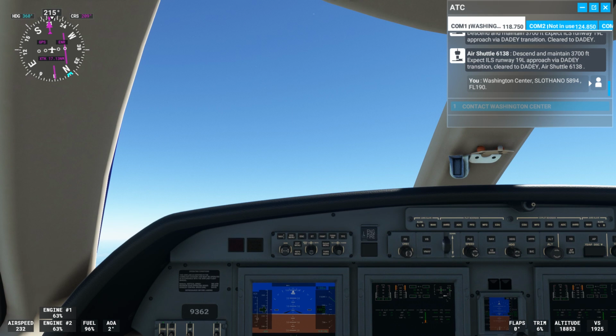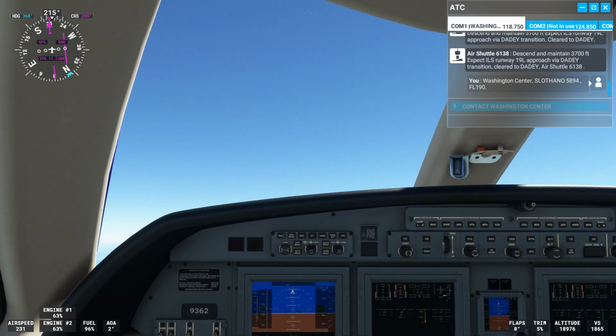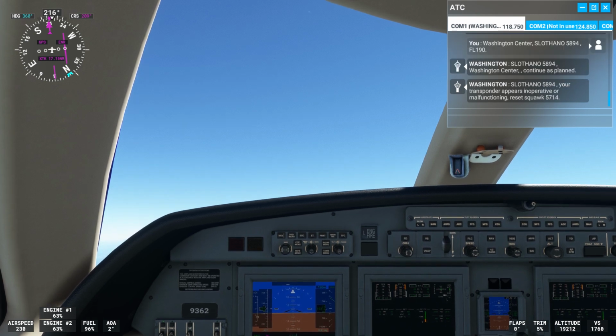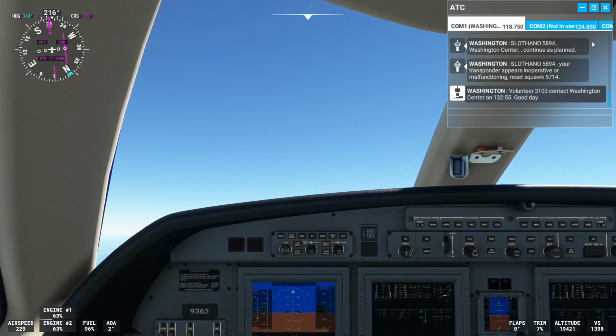Washington Center, Slothano 589er, 4 flight level 190. Slothano 589er for Washington Center, continue as planned. Slothano 589er for your transponder appears inoperative or malfunctioning, reset squawk 5714. Volunteer tree 103 contact Washington Center.